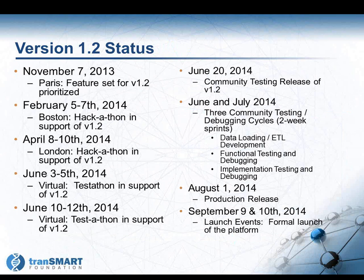Just to remind people of the process and where we've gotten to, this was a real, I would say, monumental development task. The concept of bringing together 11 distinct branches of a code base and an open source platform on two distinct database platforms was a real challenge, and the developer community really rose to that challenge.